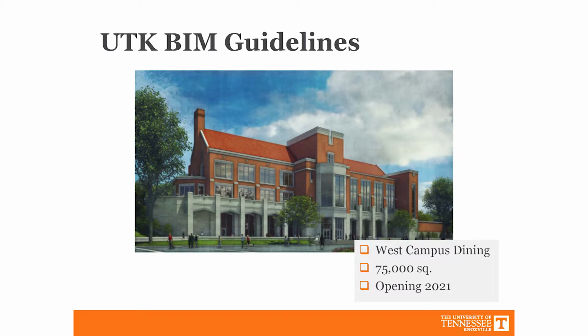So what is in our guidelines? What are we asking for? First, we want a BIM execution plan, and this is pretty standard. It's going to have the information about your project, who everybody involved is, everybody's roles and responsibilities, what the goals for your BIM are, what the collaboration plan is, and what the software is. As a state institution, we can't tell anybody you have to use Revit or whatever. We want Revit. We also want to know what version of Revit, or what version of your software, they're going to be using, because that's important.